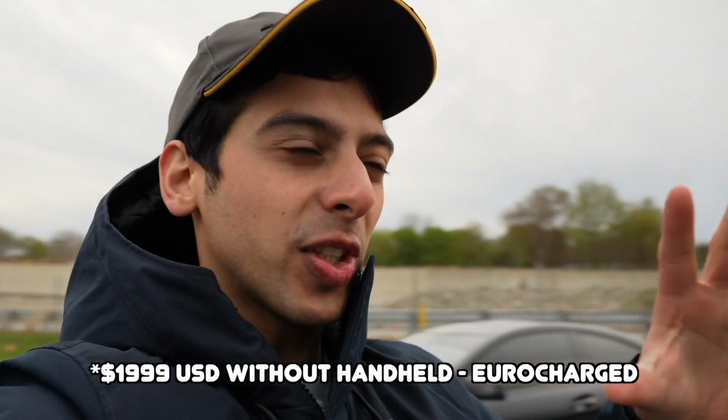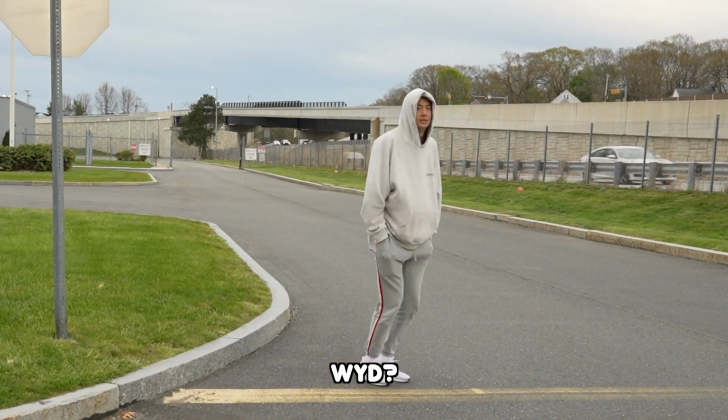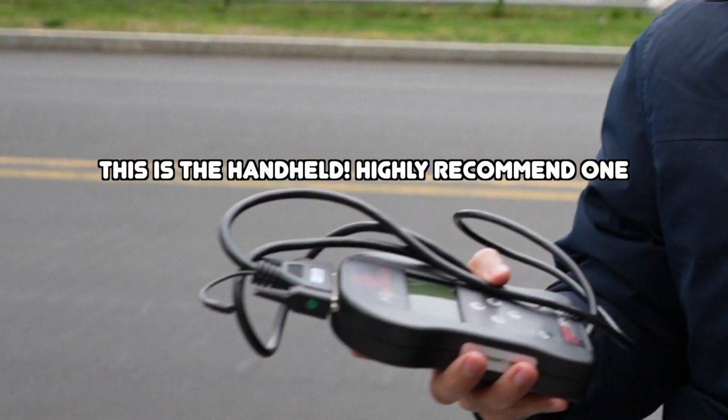But specifically for the GTS, I believe the tune was around 1,800. They might have changed the prices, and then at least 1,800 to 2,500 for the DME. Now, regardless of which tune you get, I highly recommend that you buy the handheld along with your software tune, because if you get the handheld, you can switch back from stock and modified file as many times as you want. If there's any hiccups at the dealership and they accidentally put your stock file back on, at least you have the handheld.